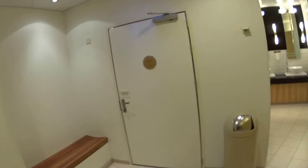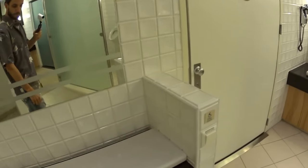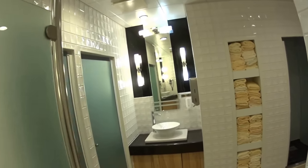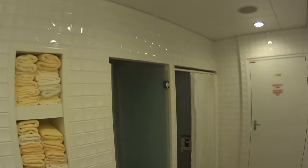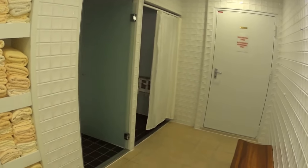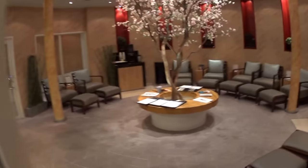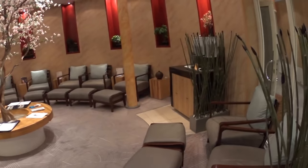Right, we're having a look at the men's changing room here. So ladies, you get the inside track here on what it's like to be a man. Sinks. And the shower, changing area, that type of thing. Alright, enjoy. Alright, this is the relaxation room. Looks to be a co-ed area here where you're waiting for your treatments and that type of thing.